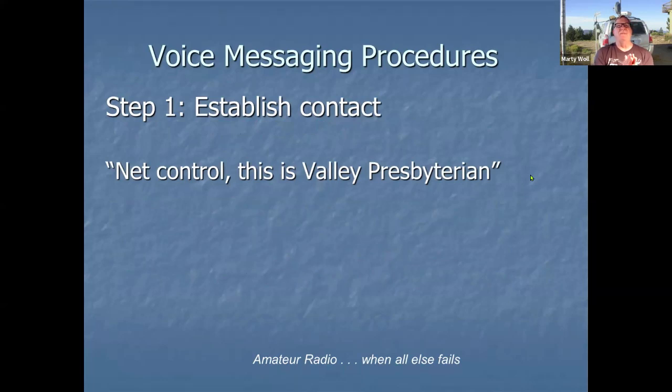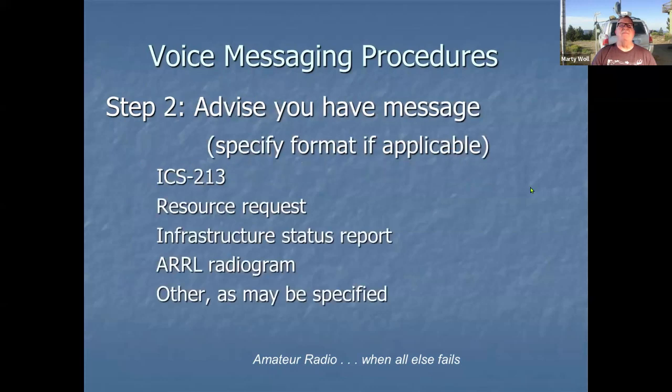The first thing, and this is something that happens more often, is somebody will call with a message, and as soon as you acknowledge them, they start on with a message without knowing whether you're ready to copy, whether you're busy talking to the agency. They just start talking, and sometimes I've had those go on for 5 minutes and tie up a frequency. So the very first thing you've got to do is establish contact. Net control, this is Valley Presbyterian Hospital, whatever your call is at the time, and then you wait for them to acknowledge. Once they acknowledge, then you say, I have a message.